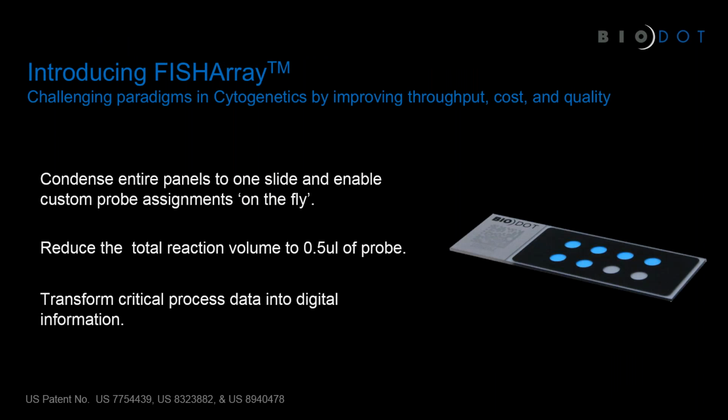And as I mentioned, the core of what we've done with ASI is really integrate our flagship technology, the fish array technology, for cytogenetics, so that every slide that's produced on the CellWriter platform can go directly onto the ASI platform. For those of you who are not aware of what we've done, we feel like we've done something very unique for cytogenetics. Again, we call it the fish array technology.